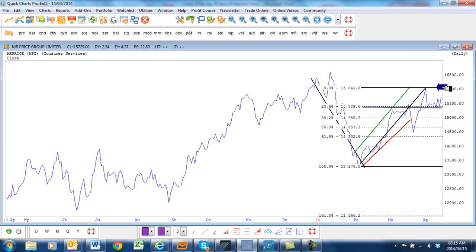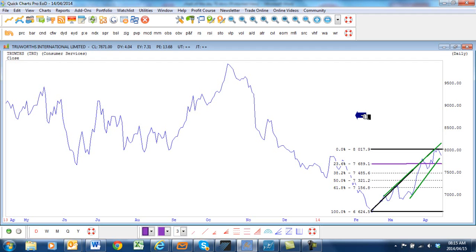So we could see a bit of upward movement happening here to almost 160 from a level of 157. So this is almost just 3 rand in the share at this moment. Let's go and look at Dru.